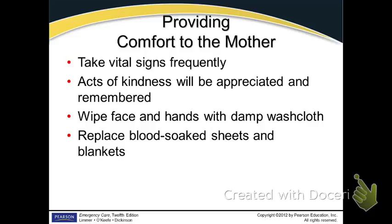You definitely want to provide comfort to the mother, take those vital signs. Remember, they just had a baby, so it's super happy and exciting for them, but also scary. Give them all of the comforts that you can, all of the encouragement and kind words, because even though it's happy, it is very overwhelming, and they need all the support and comfort that they can get at this point. Try to make them comfortable.